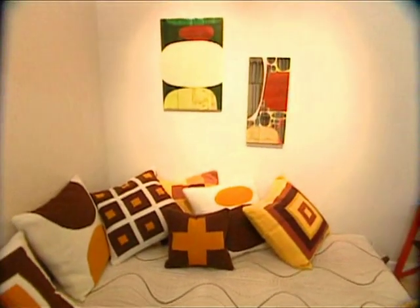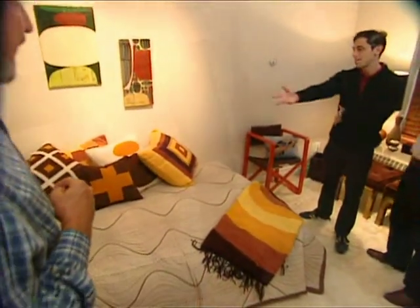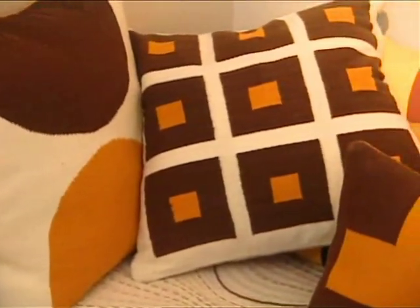Right. And the whole room has a very serene quality, but I can only take so much serenity. So I put a riot of pattern with my pillows. Bold patterns and colors. Pattern.